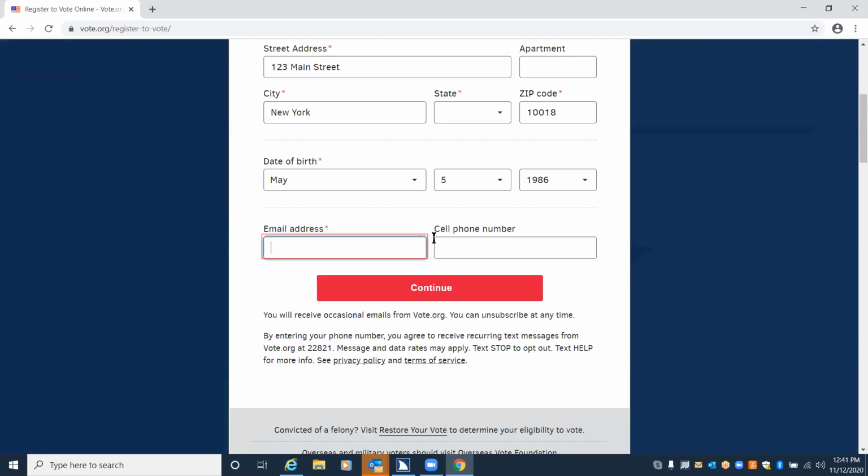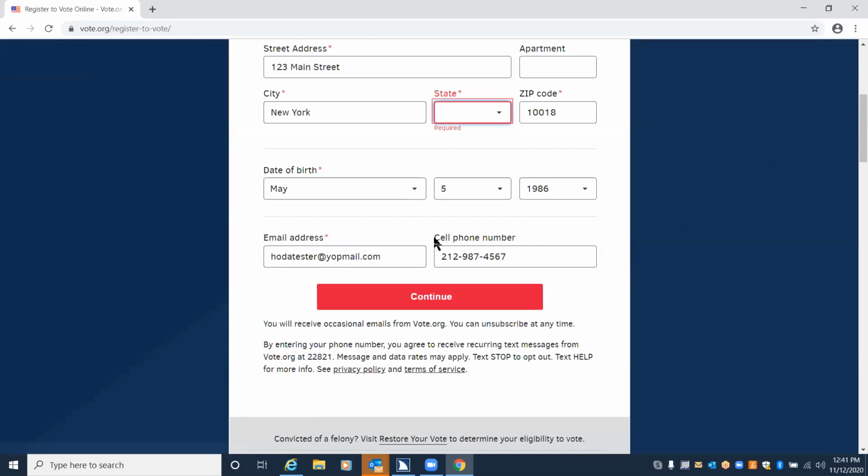Email address, star, edit. AODATESTER at YOPMAIL period COM. Cell phone number button. To activate, press enter. 212-987-4567. Continue button. To activate, press enter. State, star, combo box, required, invalid entry. To change the selection, use the arrow keys.